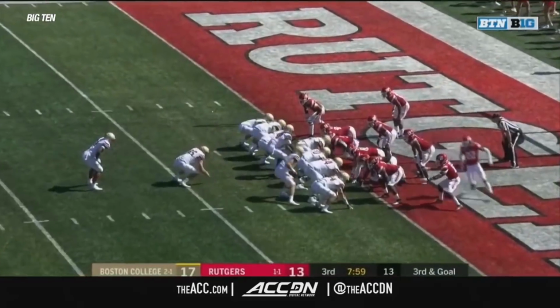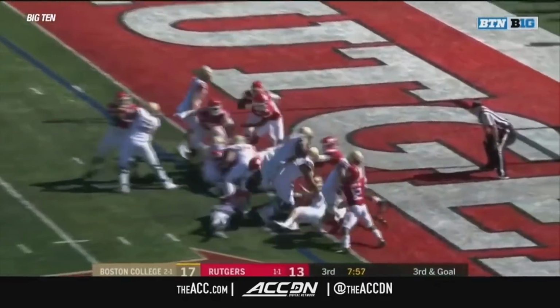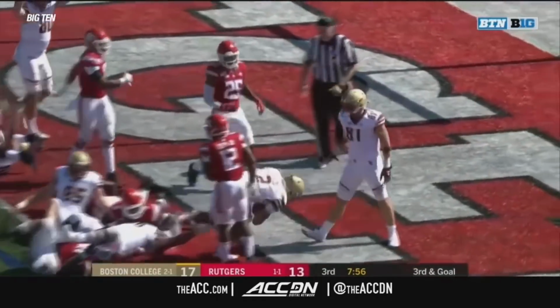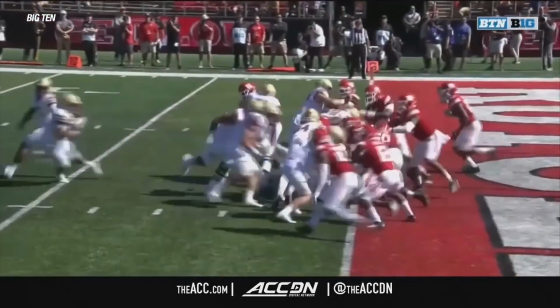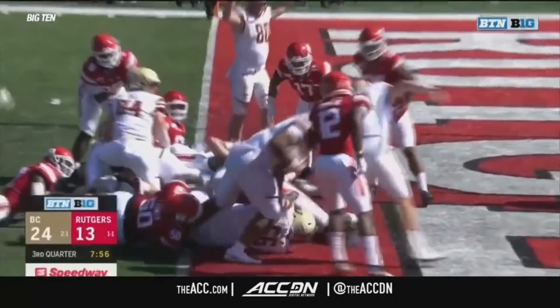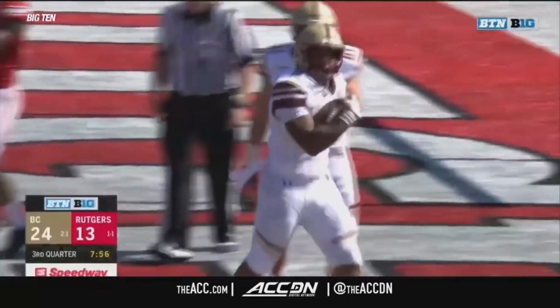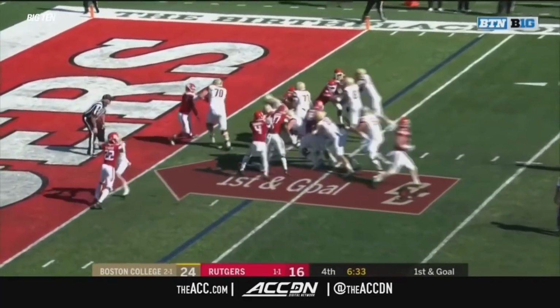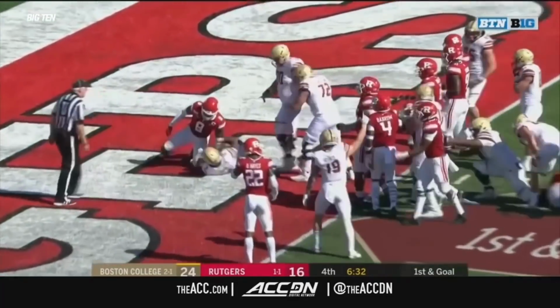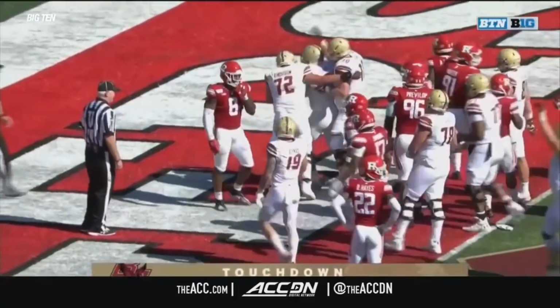In goal for the BC Eagles. Dillon over the top. Touchdown, Boston College. Dillon finds just enough room by land or ground. All ACC first team back with Korab Adrizi ahead of him. Dillon, touchdown. A.J. Dillon from 4 yards out.